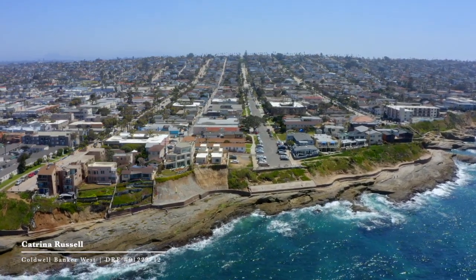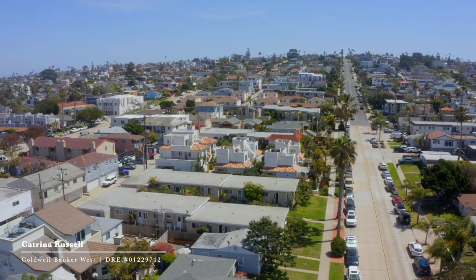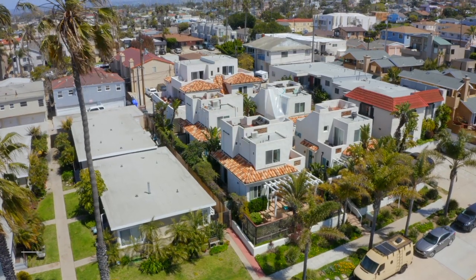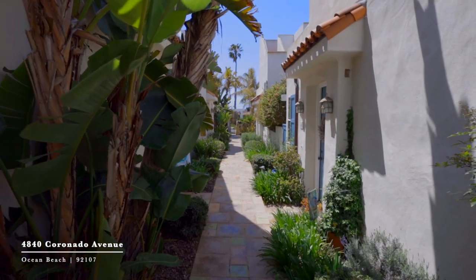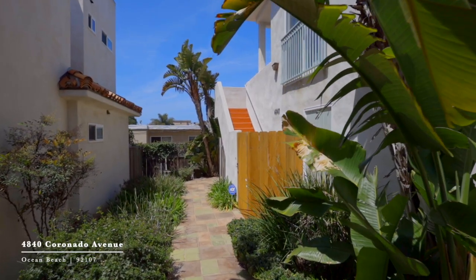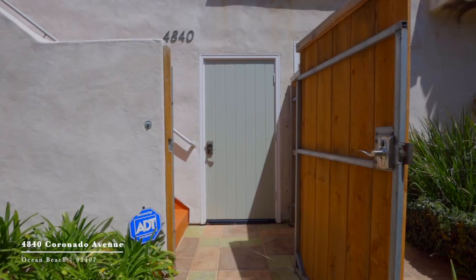Hi, and welcome to 4840 Coronado Avenue in beautiful Ocean Beach, San Diego. Gorgeous sunsets, ocean views, and a short stroll to the beach. What more could you ask for?